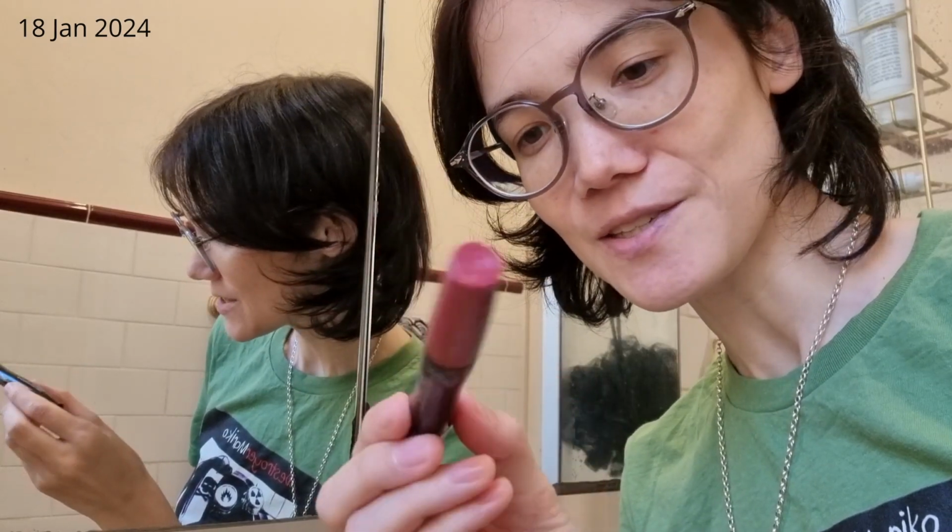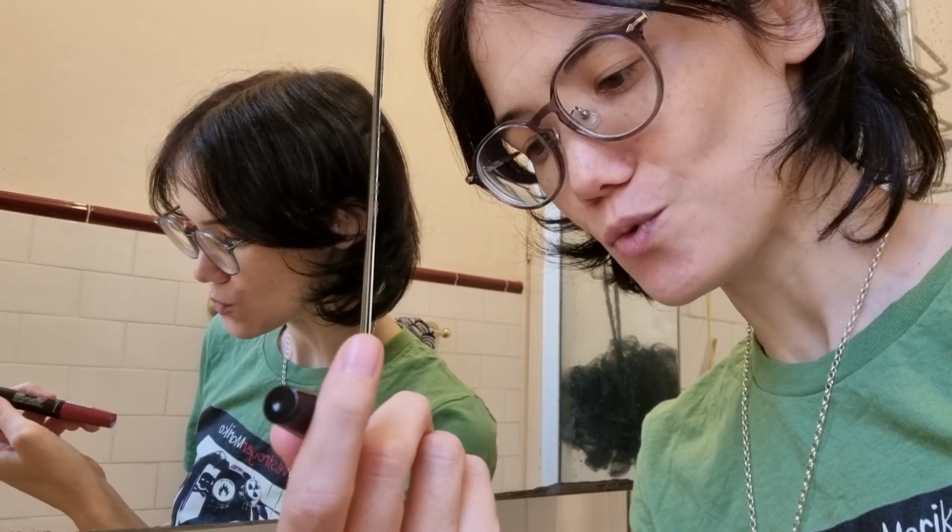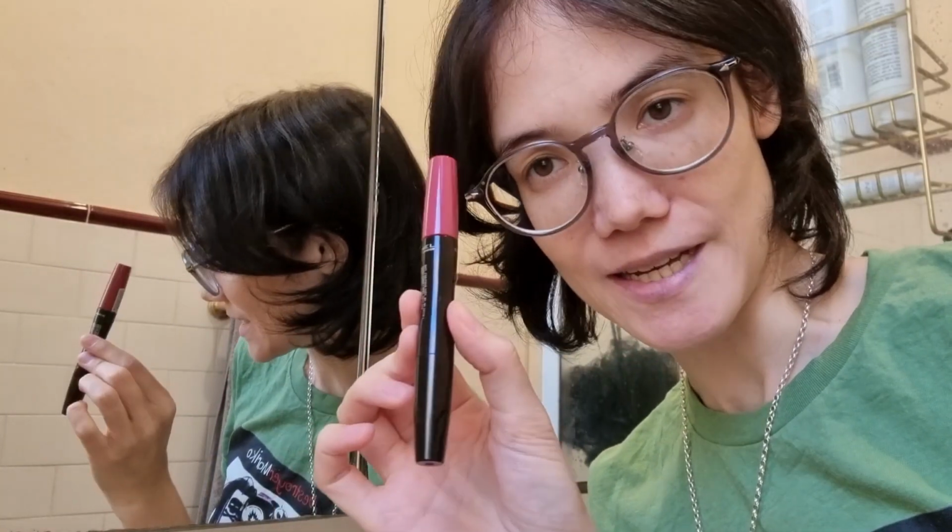Wow. All right, today I'm going to try the Rimmel lipstick. This is the Provocalips in shade 440 Maroon Swoon. Maroon? I don't know how you pronounce things. Anyway, this is the one that I tried in the chemist on my hand, and it stuck really well and I had to scrub, but I haven't tried it on my lips.